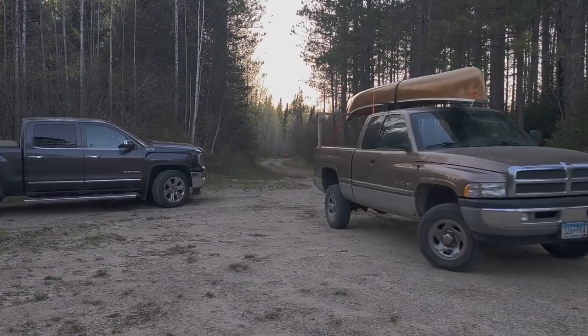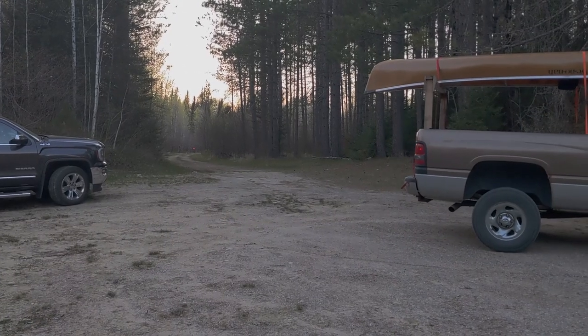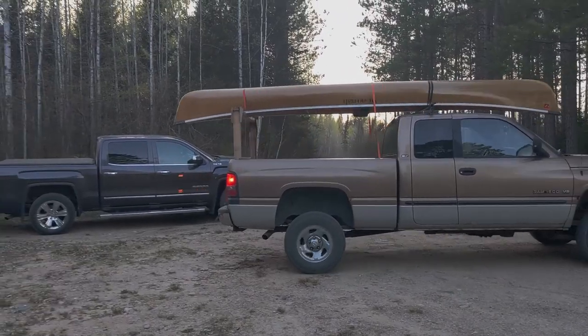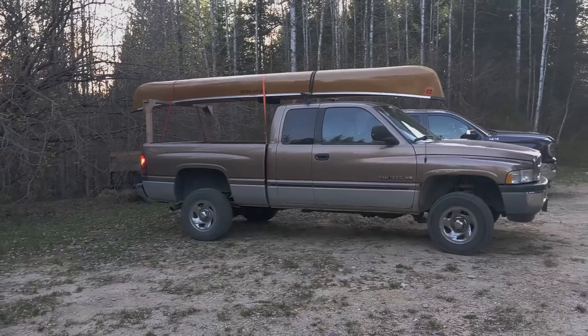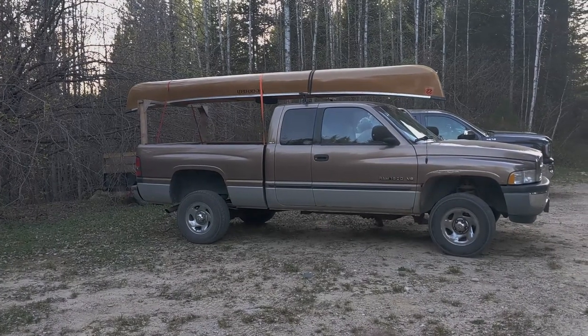Bugs. Currently the black flies are out already. So are the sand flies. No skeeters and very few mosquitoes, so we'll deal with that. That looks nice and level, and we're sleeping in the car tonight, putting in at 5:30 in the morning.